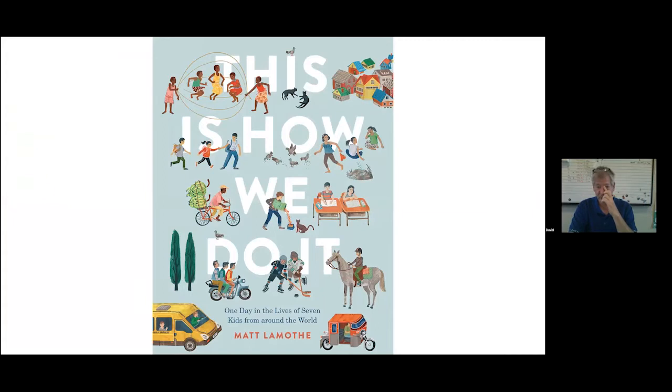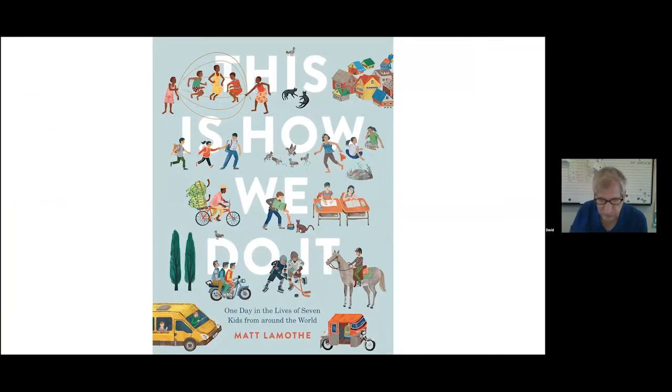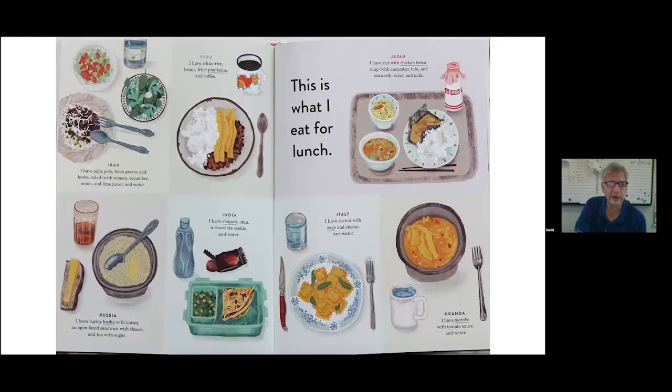This is how we do it. It is a wonderful book for so many different reasons. I could have tucked it into any section, but I'm using it as a structure here. It's basically profiles of 7 kids around the world, what they eat, how they dress, what they do at school, what their house looks like, how they play. For example, this is what they eat, what each child does from Iran, Peru, Japan, Russia, India, Italy.